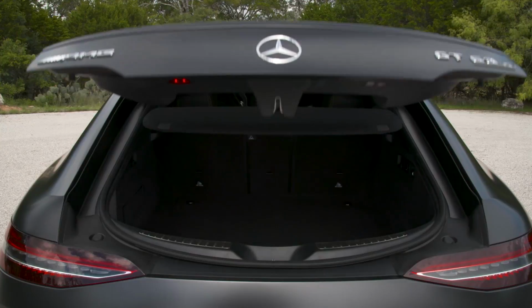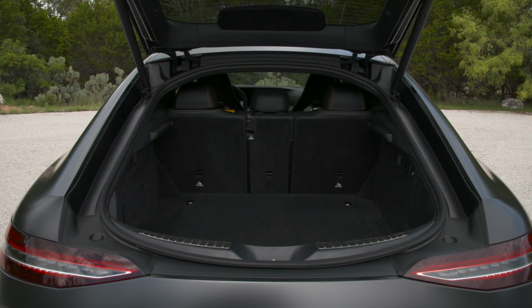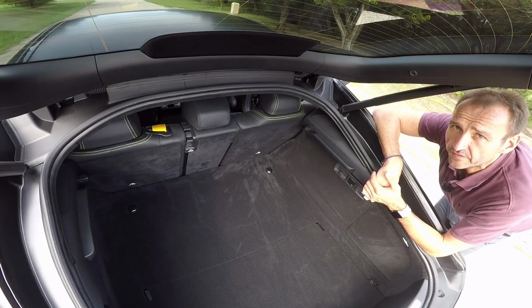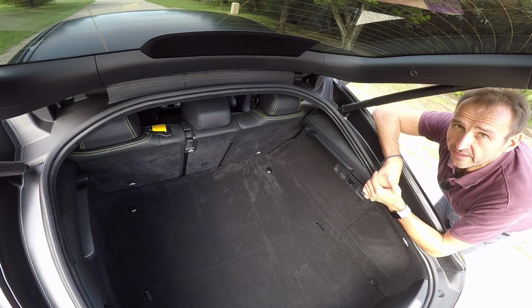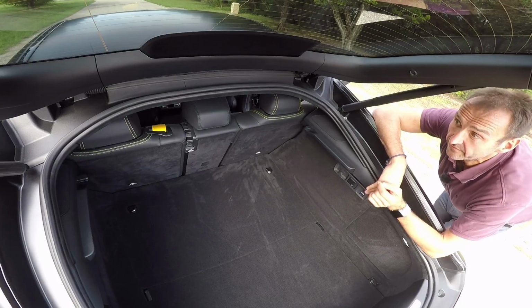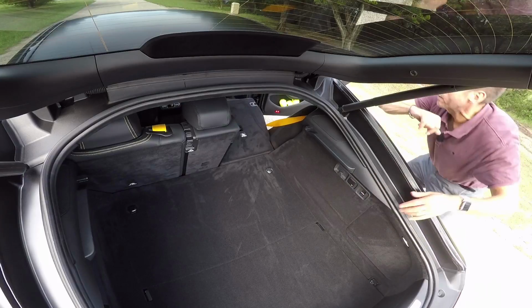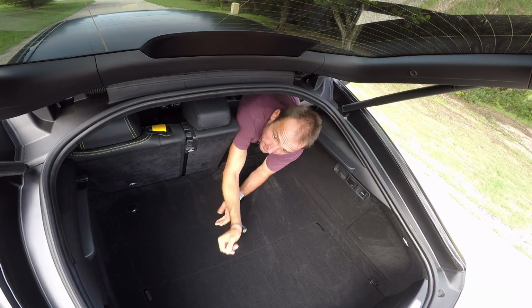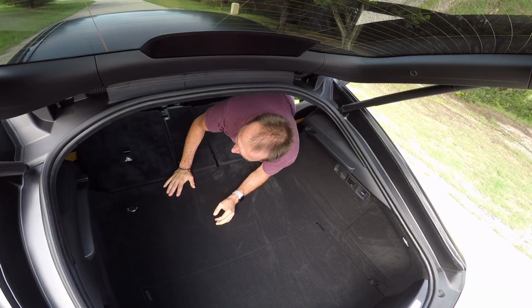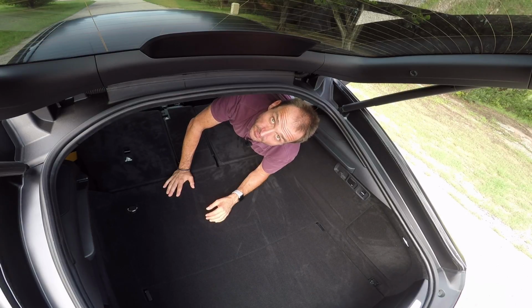The trunk of the AMG GT 4-door sports car holds 456 liters of luggage. On the first glimpse, that's not a big improvement compared to the 2-door GT that is mentioned with 350 liters of loading capacity. But there is a difference. You just pull this button and the rear seats fold down. And then you have as much space as you know it from a station wagon. You can even lay back and have a nap in your sports car.